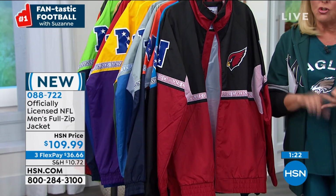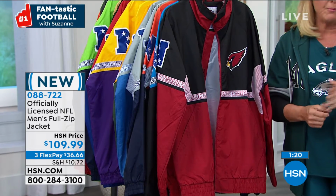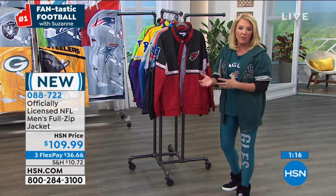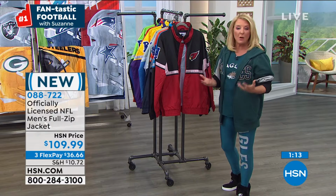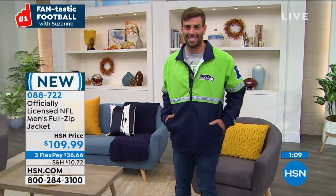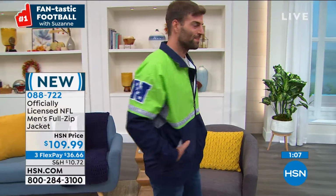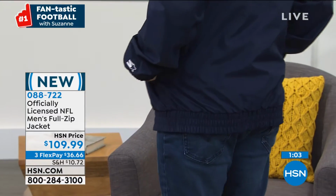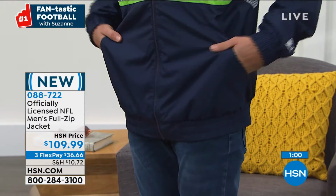Great for golfers, great for those chilly days if you're going out to the football field, if you're high school, maybe a chilly evening. Obviously you can wear it well into the winter if you just put more layers underneath, like a sweatshirt or a hoodie would look great. We got that coming up. So just want to point that out. Also elasticized bottom, elasticized here, pockets on both sides, and really quickly, I never have enough hands. Look at that, Seattle Seahawks. I'm gonna go through the teams real quick.